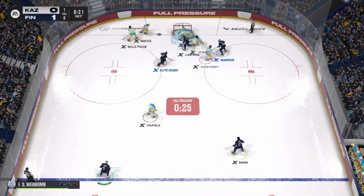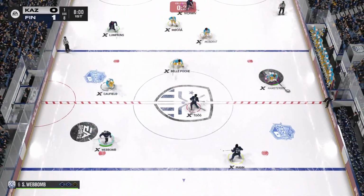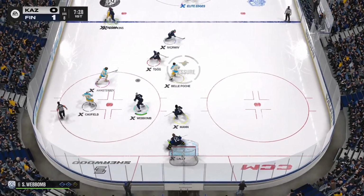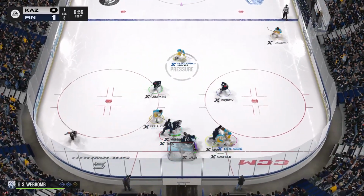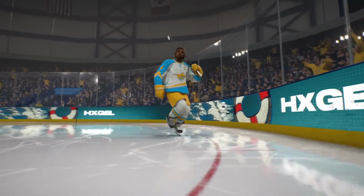Right on the doorstep. Big save. Pass across to La Rochelle. Down the left wing, they gain the zone. Passes it over. Toronto's got the puck inside the defensive zone. Kazakhstan's got it along the wall. Sends it in front. He scores! What a goal!